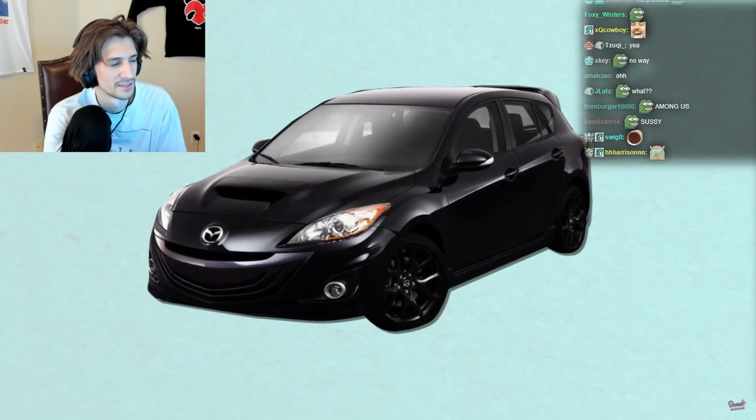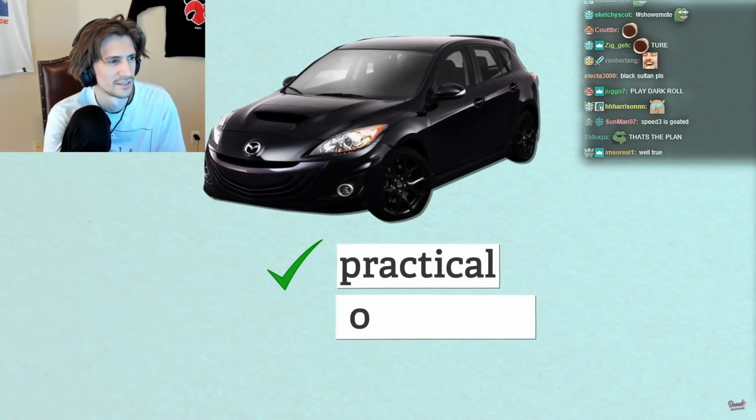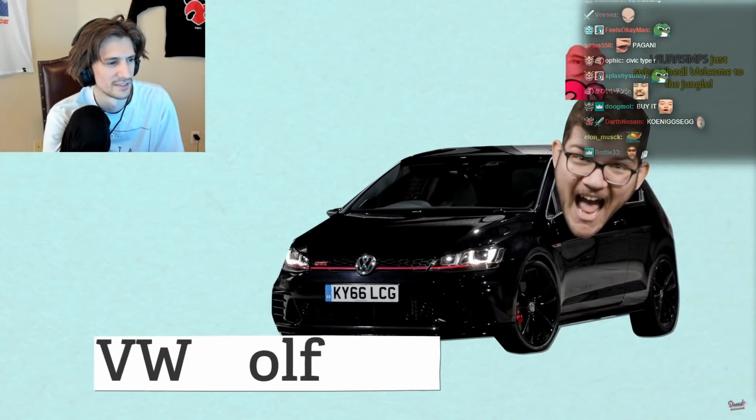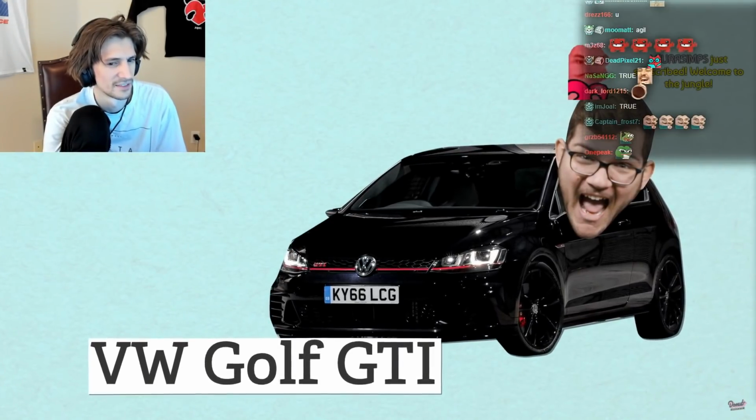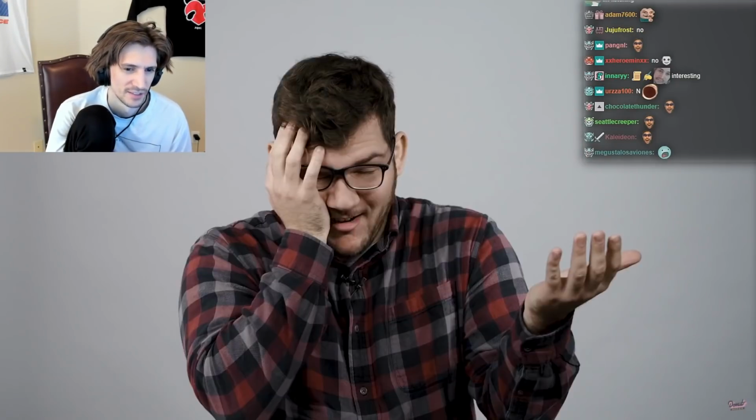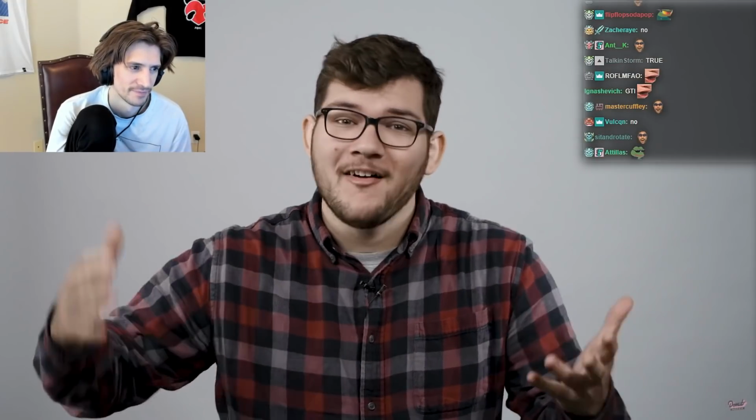A hatchback is another good choice. Practical, low profile, and agile. Me personally, the thought of fleeing the cops in a Volkswagen GTI sounds pretty good. I think we can all agree on that, right? What about a GTR? God. All right. Without the spoiler. Turns out someone already thought of this.